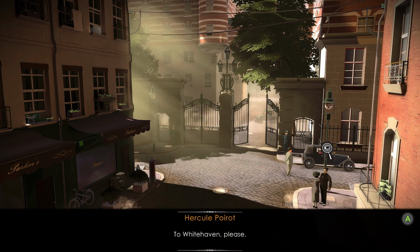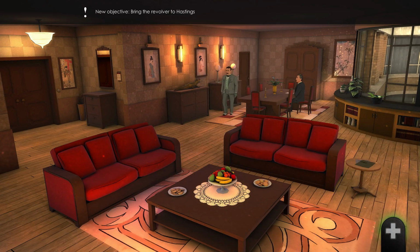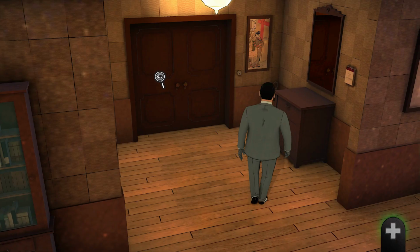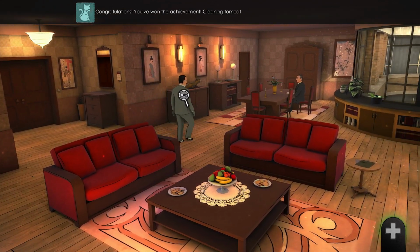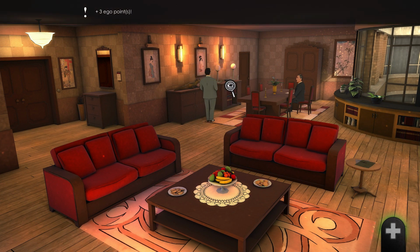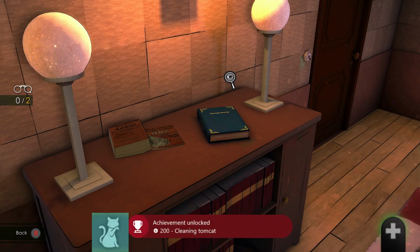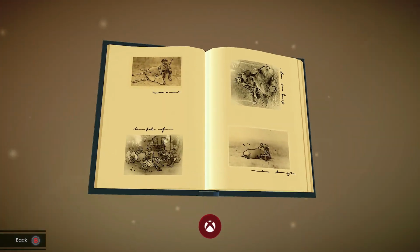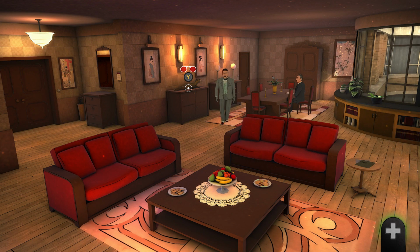Enter the taxi to return to the house for the last time, and use the mirror for the final time, and make sure he twirls his moustache. If you have done all the mirrors, you will unlock an achievement or trophy. The 2 books won't count for a 3rd time. Read the final 2 newspapers by the small table to the right of the sofa.